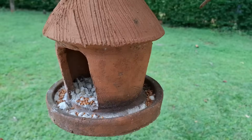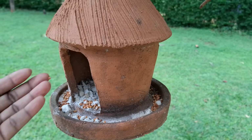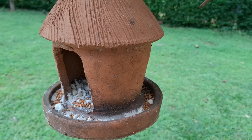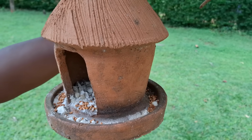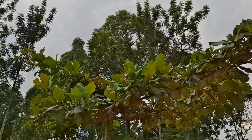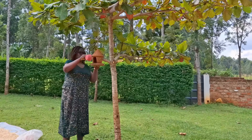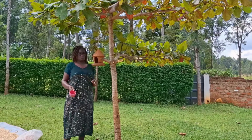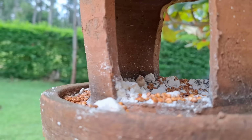Someone warned me not to feed the birds and let them source their food from the fields. But I thought, why not? Since I'm just giving them the same seeds they eat from the fields. So until the next planting season, when we have food in the fields, I will be filling up the bird feeder every day for my birds. They also like to come down and enjoy what the chickens are eating.